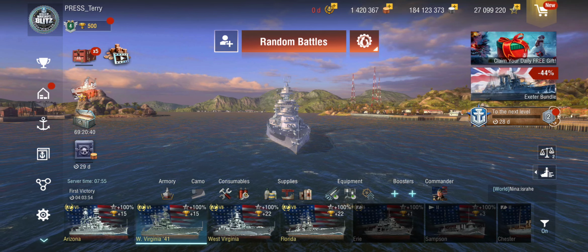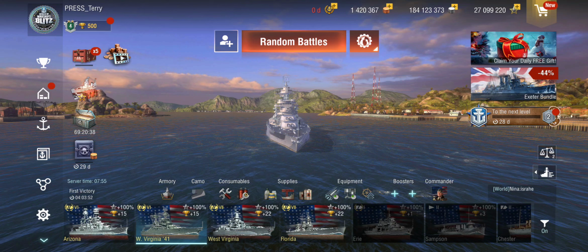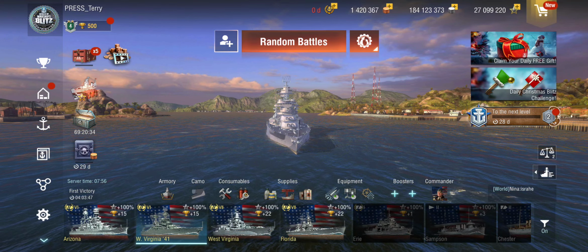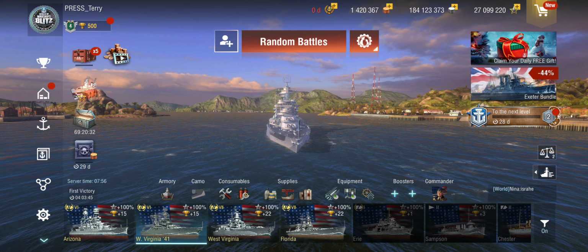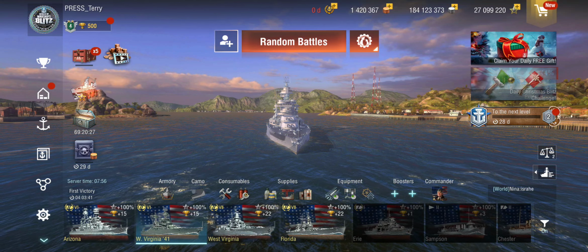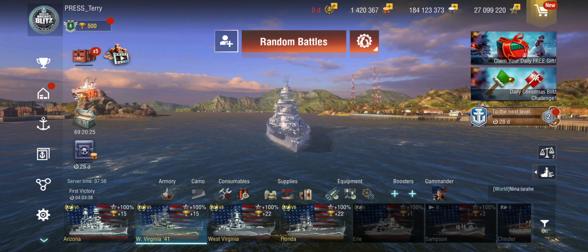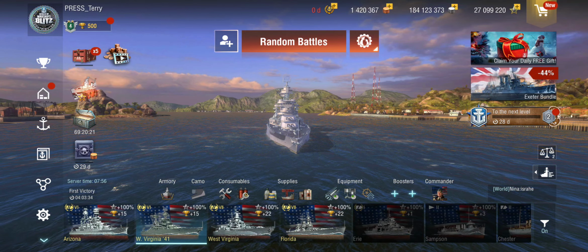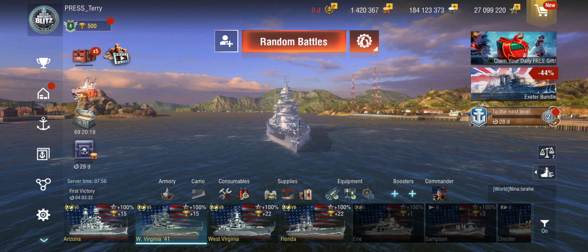I've scored triple citadels on New Mexicos with a Nagato just by aiming at the deck armor. If you're hitting the belt, though, these things are relatively sturdy. This is a tier 6 ship. She gets into tier 5 games. Not many people at that tier know these things. You see where I'm getting at with that, right?